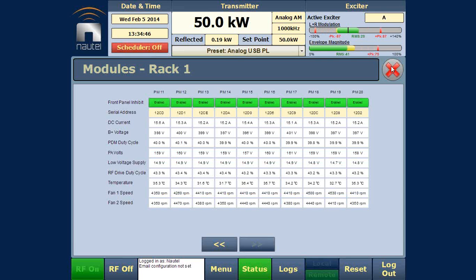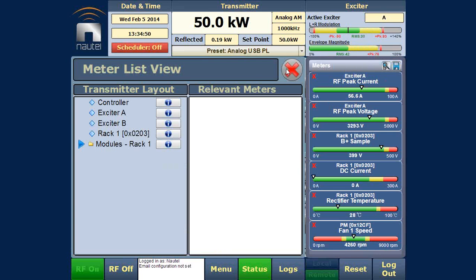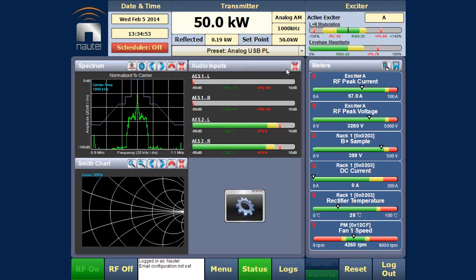Absolutely. Okay, so that's a basic demonstration of the functionality. Did I forget anything here? I've been working on these for a long time, and I'm still in awe every time. I know, there's an awful lot going on here.